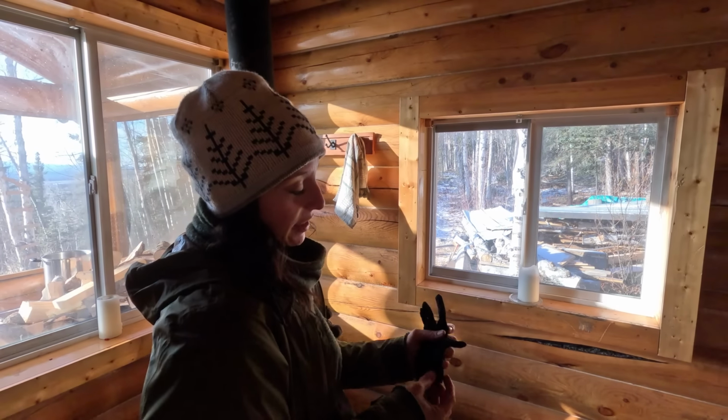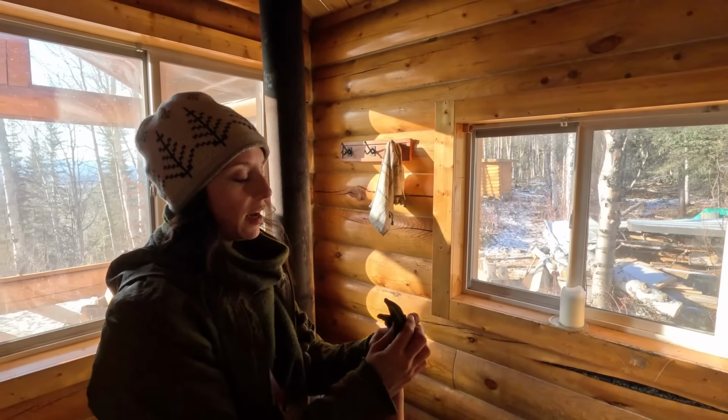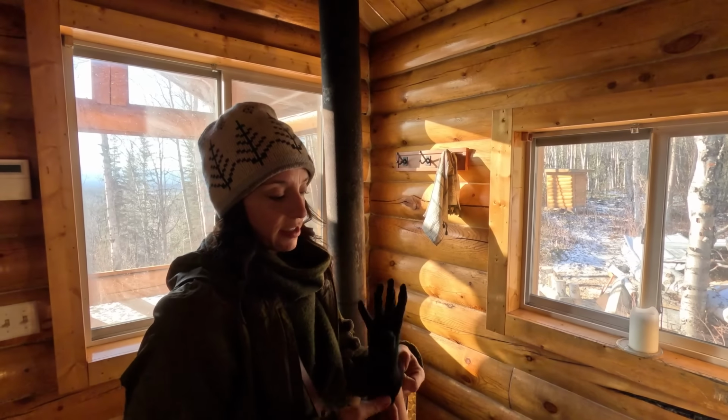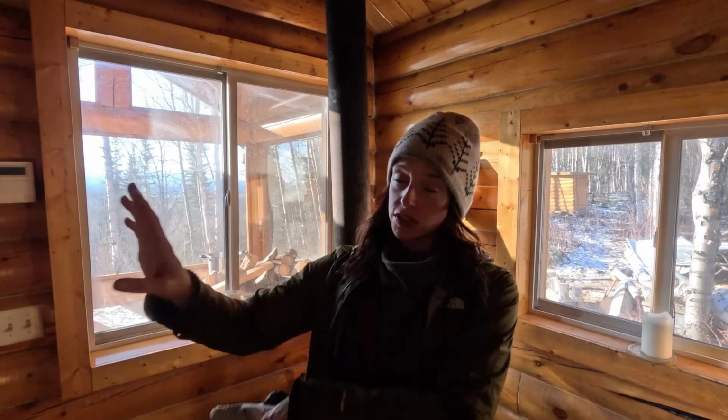Just going to have a nice easy Sunday. We got a moose roast going in the oven. We're going to take a little walk around the property and just kind of enjoy it before the snow flies here. Maybe do a little project of a wood box for the side of the wood stove.